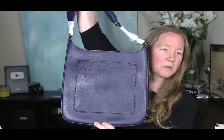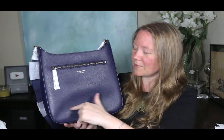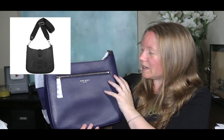There's the front of the bag, here's the back of the bag, and here is the strap, and I will put it on my shoulder in a minute and show you. I have never tried this bag on. I've seen a couple of them. Well, I don't know if I've seen this particular one. This one's called the Bowery. Clearly it's inspired by the Hermes Evelyn bag, which is the exact same silhouette, but it has an oval with an H punched out. I'll post a picture here of one of them.